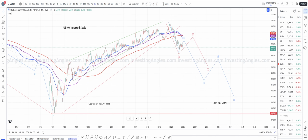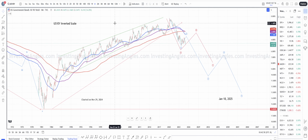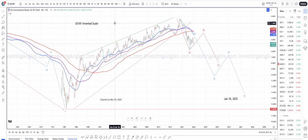Okay, so let's move on. This is an interesting chart. I tried to model TLT on a bigger frame, but it wasn't technically available because there was no TLT 100 years ago. So what I've done is use US 10-year yield data with an inverted scale, which is, to the best of my approximation, a proxy for TLT from the long-term perspective.